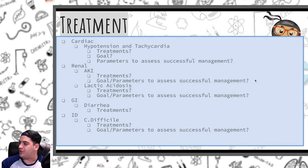Okay, I give them fluids, good. My question for you is, which kind of fluids? Do I give normal saline or give lactated ringers? Which one do you guys like? Normal saline, LR.